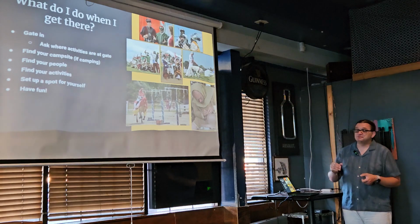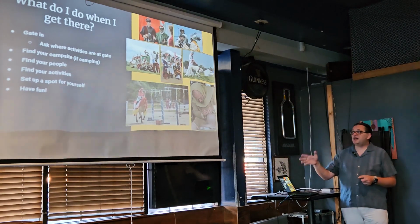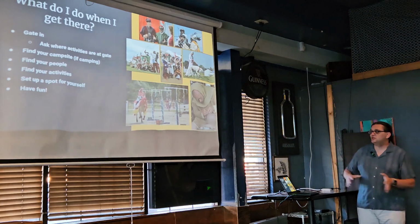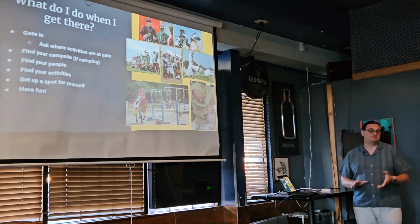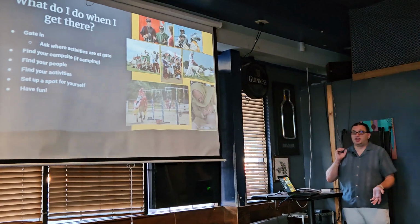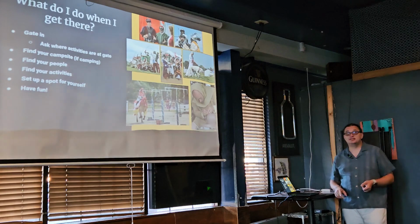Find your activities. Maybe you're doing archery. Make sure you know where the range is. If you're doing fighting, the list, equestrian, make sure you know where equestrian activities are. Just scope things out in advance. It doesn't hurt to ask people, and as we already said, when you get to gate, they should be able to tell you where everything is.